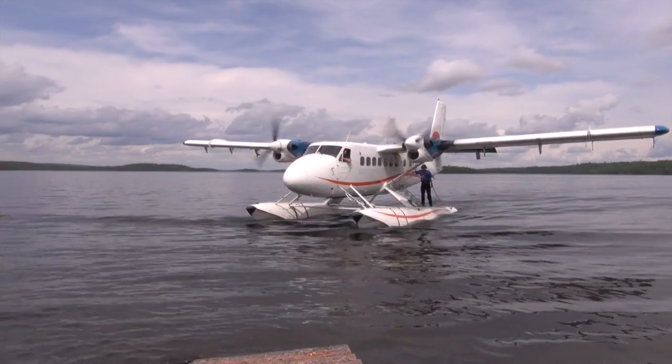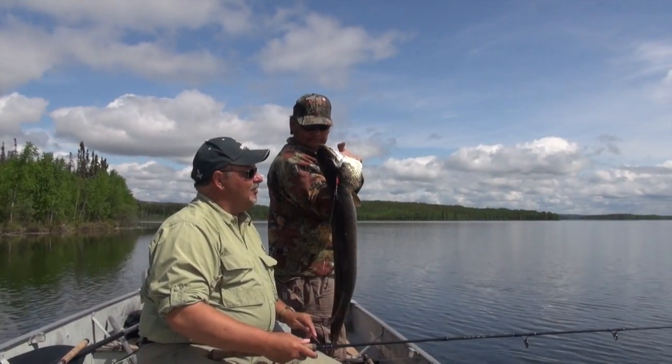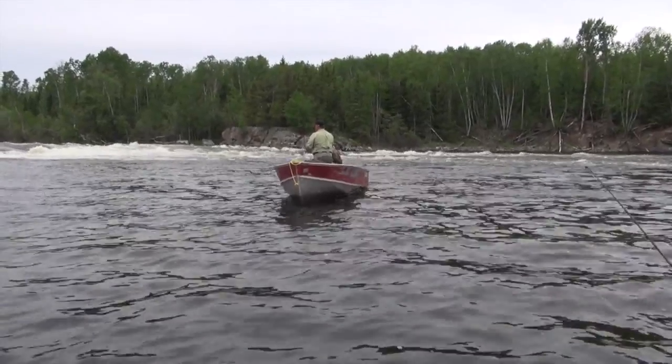Right, no, exactly. Well, we're very fortunate because we've got all our best fishing right out our front door. So it's a fly-in, of course, to get to us, but once you're here, there's no other flyouts necessary because we have access to the Churchill River and so many different lakes on the Churchill that you could actually fish a different spot every day of your stay.